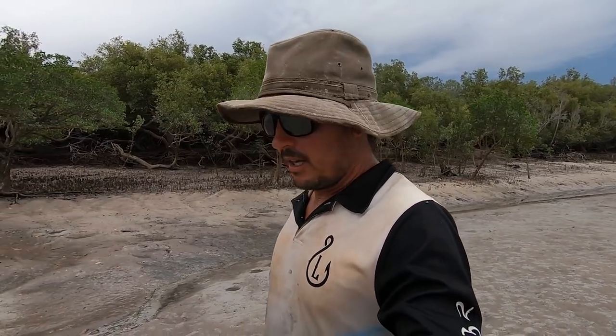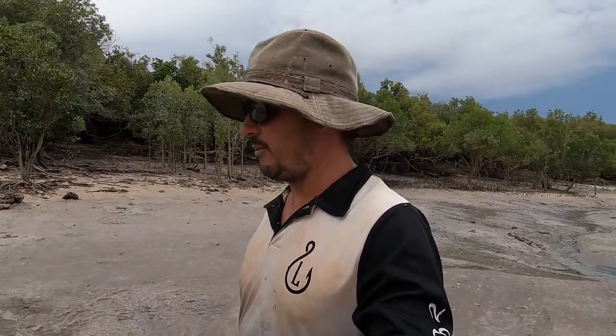Just going to look for a bit of muddier ground. Last time we were here, we got some good jacks, heaps of cod, got some muddies. I usually go over the other side for muddies, but they wanted to go for a fish off the rocks there, so I'll go and have a quick stroll along here and see what I can find. A bit of exploring also.